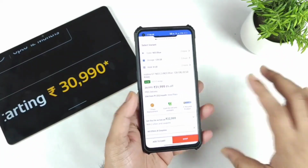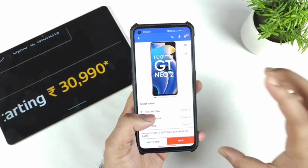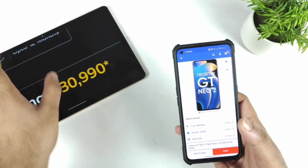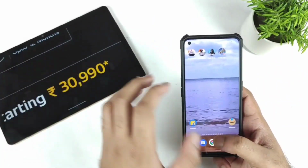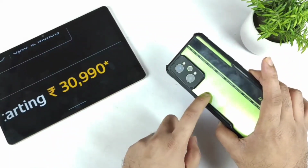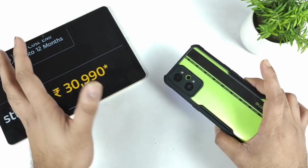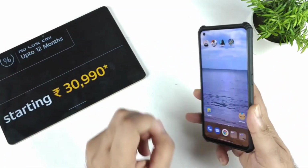So that's what this video is about, friends. First, regarding the price, we got the clarification. The Realme GT Neo 2 has a pretty good price compared with the iQOO 9 SE. That's the reason a lot of users are having mixed thoughts: 23,000 you're getting the Realme GT Neo 2 and 31,000 you're getting the iQOO 9 SE. Which phone should we buy? Let's start with the first thing, the processor.